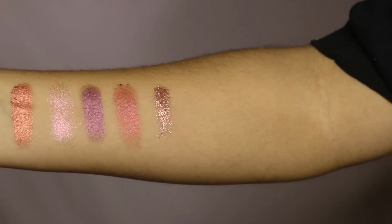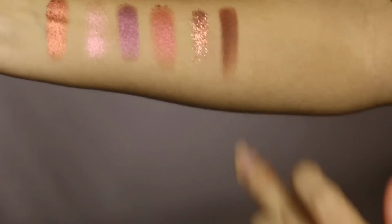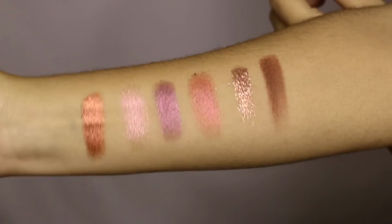And then finally, the last color is called Clever, which is a brown. And that's that one, yay! Okay, that's it. That's the palette. So let's finally get to the tutorial. Sorry that took so long.